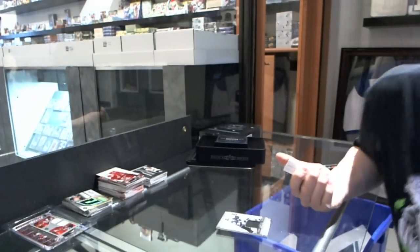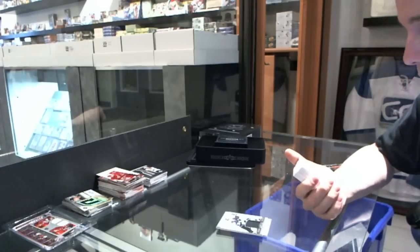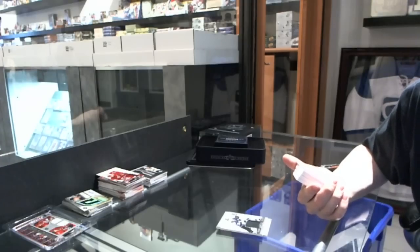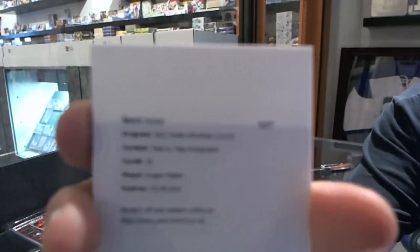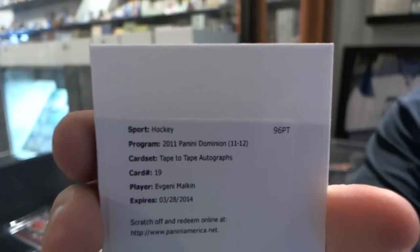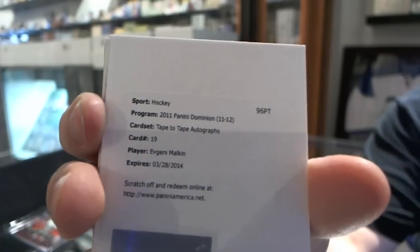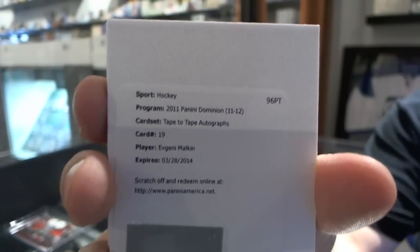I don't know what this is numbered to. It's probably something between 5 and 20, but this is a big hit. We've got a redemption for a Tape to Tape autograph for the Pittsburgh Penguins, Evgeni Malkin. Tape to Tape autograph for the Pittsburgh Penguins, Geno Malkin. So that's kind of a big hit.